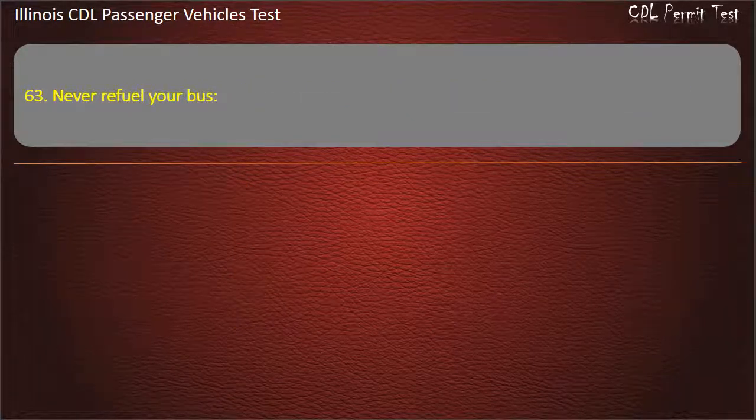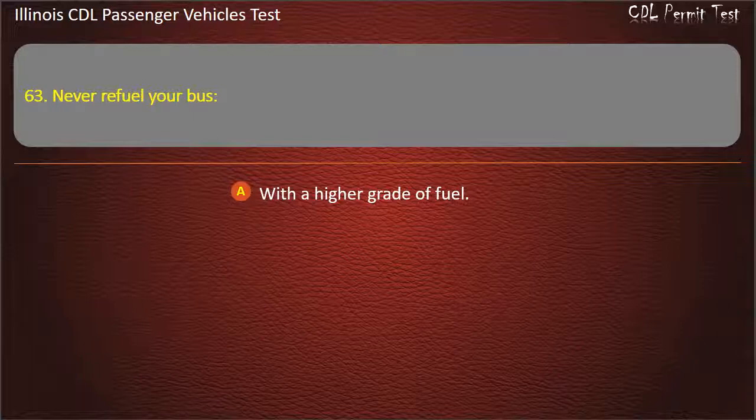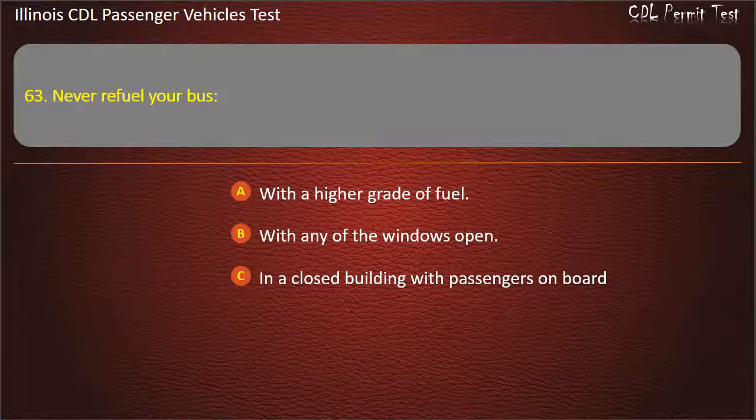Question 63. Never refuel your bus. With a higher grade of fuel. With any of the windows open. In a closed building with passengers on board. Without a static chain. Answer. In a closed building with passengers on board.